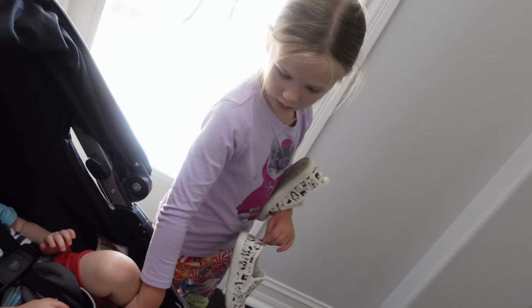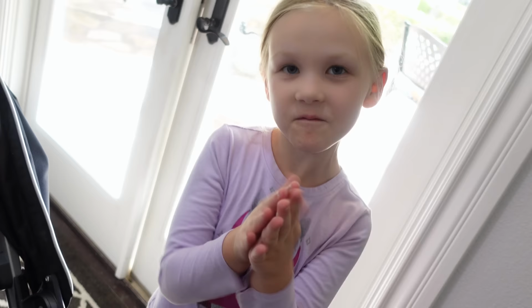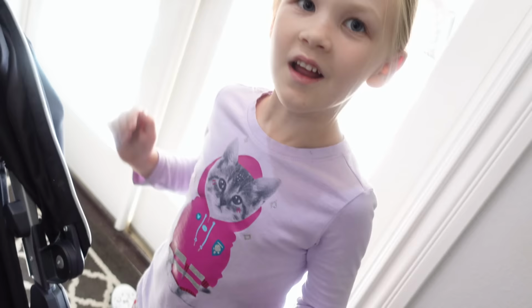What's that song that you sing to him? This little baby had a mom. This little baby had a mom. This little baby had a mom and loved her so much. He loves it. This little baby had a dad. This little baby had a dad. This little baby had a dad and loved him so much.